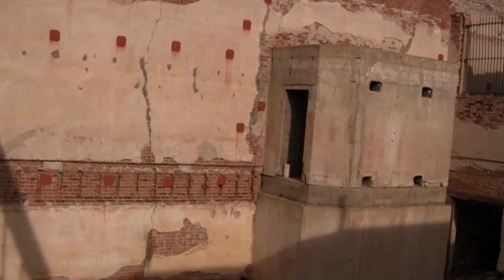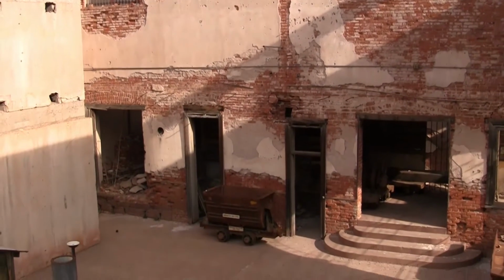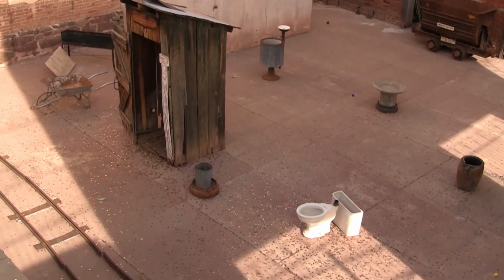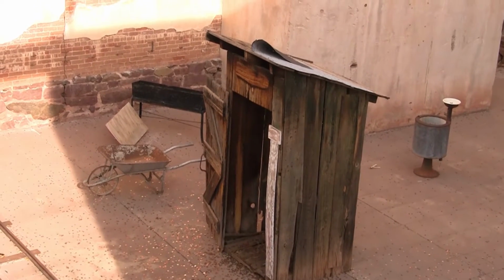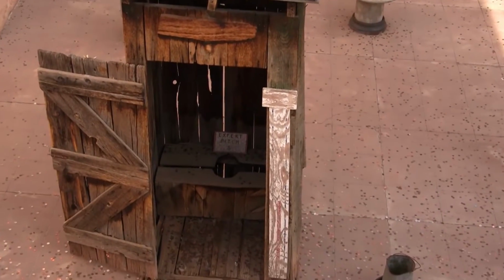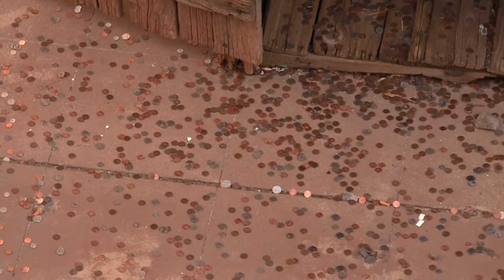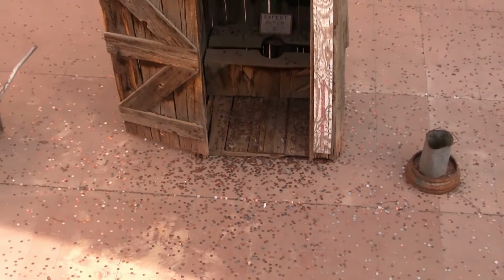Came across this burned out store. Yeah, it's all fenced off. If you take a look down here, people have been throwing money, trying to hit the old stool, trying to hit the buckets, wheelbarrow. And the expert shot is right down here if you happen to get a hole in one. Okay, start counting the money. How much change do you see?